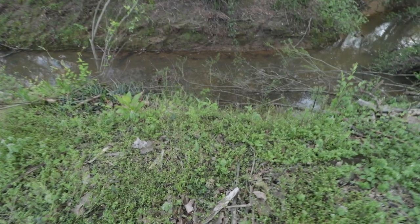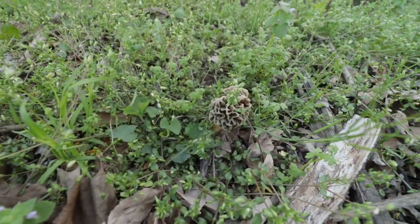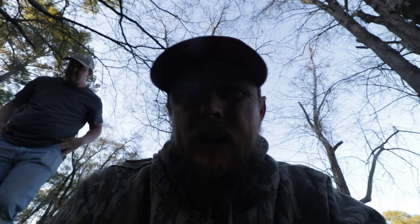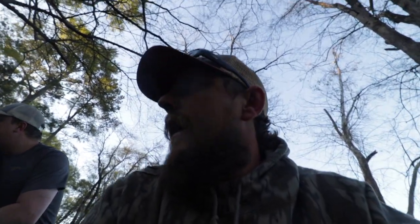All right. Let me go check on mine. The first one that I spotted of the year. Yeah, it's gotten a little bigger. Not as big as I had hoped. But we told them we wouldn't come back and pick them without them if they wouldn't come back and pick them without us. And I'm a man of my word. I'm not going to pick anything today.